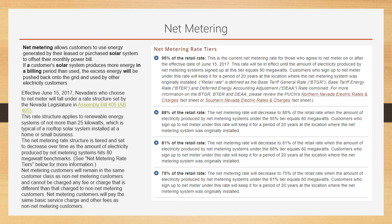So, net metering allows customers to use energy generated by their leased or purchased solar system to offset their monthly power bill. If a customer's solar system produces more energy in a billing period than used, the excess energy will be pushed back onto the grid and used by other electric customers. This was a big deal, guys. There's been a lot of attacks against net metering, which if you go to the Las Vegas Solar part of this training course, you'll be able to watch that.